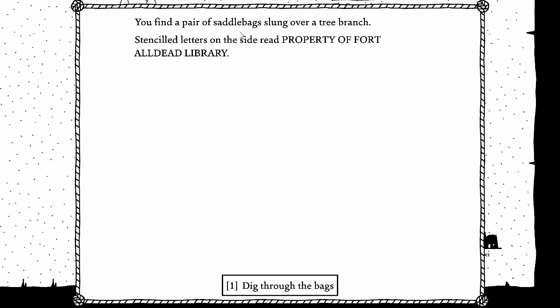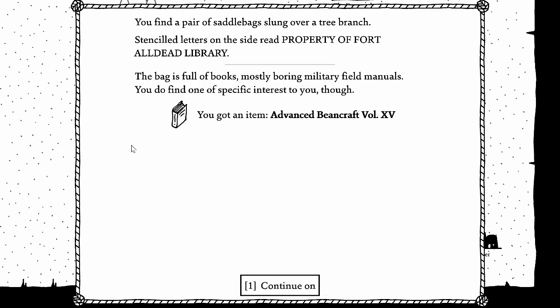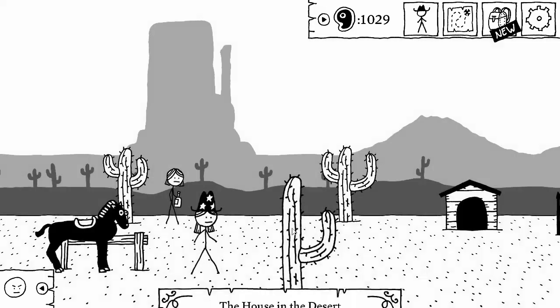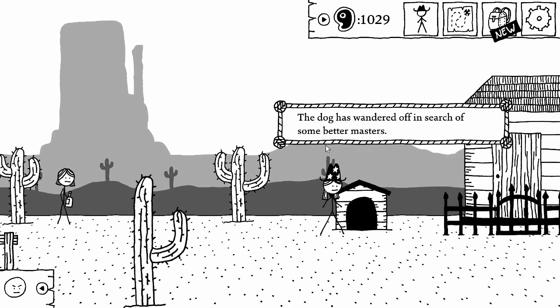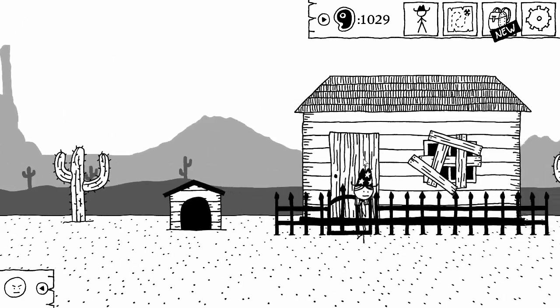You find a pair of saddle bags slung over a tree branch. Stenciled letters on the side read, property of Fort All Dead Library. Dig through the bags. Fine. The bag is full of books, mostly boring military field manuals. You find one of specific interest to you, though. Advanced craft. Okay, yeah, this is where... Doug's wondering officers, better masters.